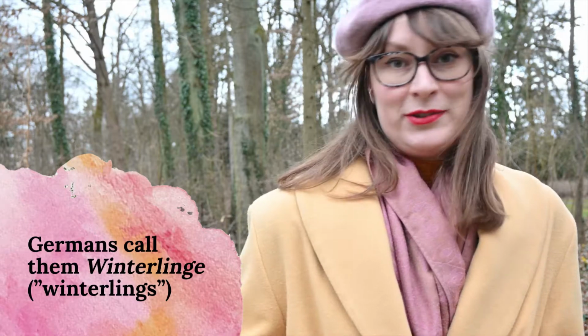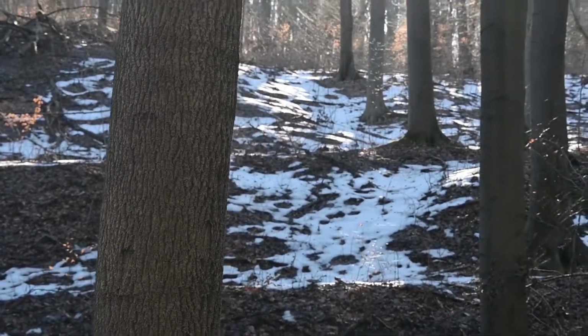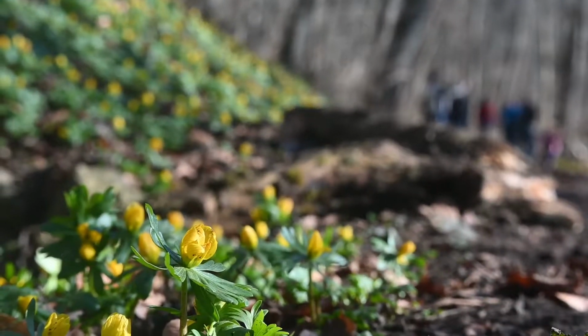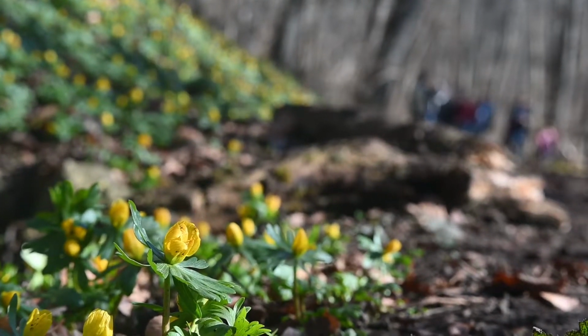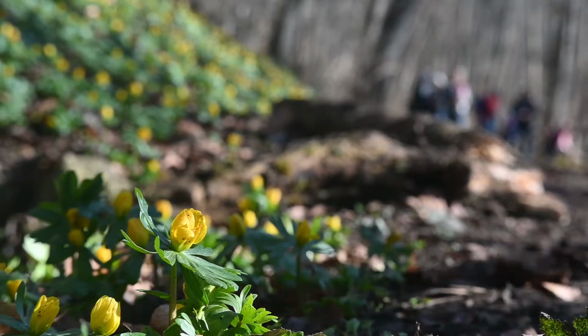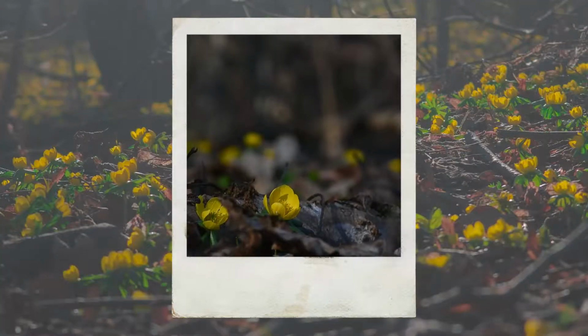It means little winterlings. They grow at the end of winter, and that's why people absolutely love it, because everything's still drab and dreary in the beech woods. There's just leaves everywhere and barren trees. And on weekends in mid to late February, you can see the locals flocking into the Tal der Winterlinge, as it is called in German, which also translates to the Valley of the Winterlings.